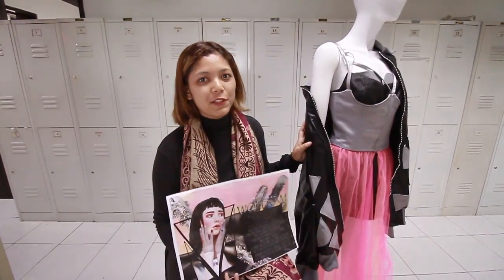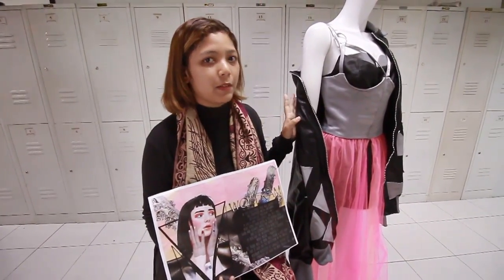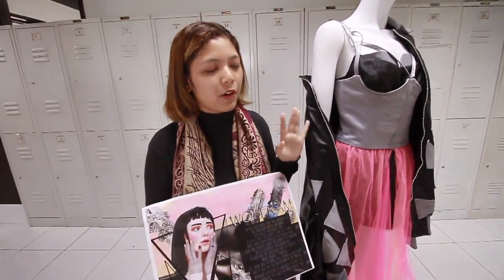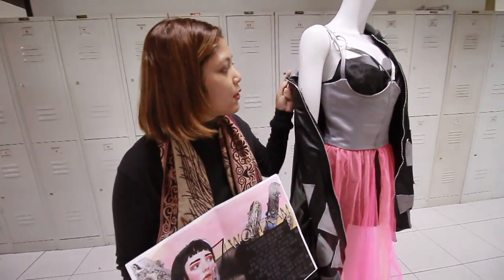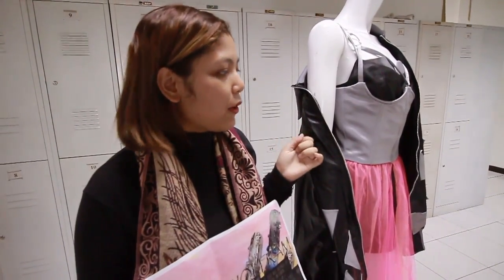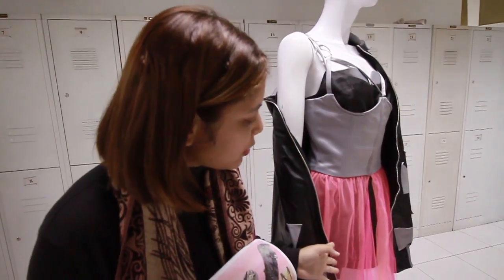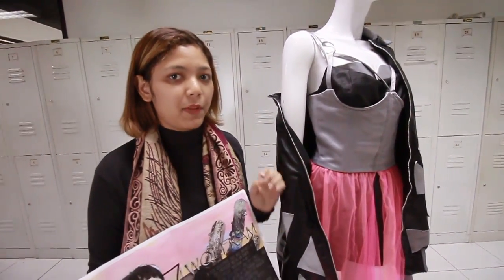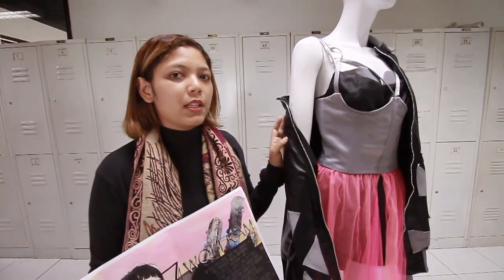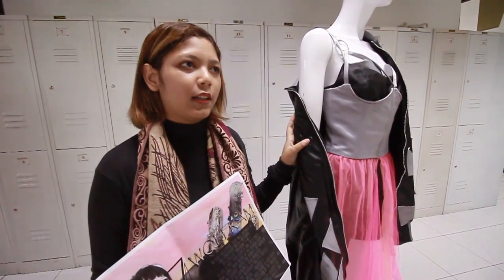I am from LaSalle College. This is my garment for UC1000 Fashion Design. I was inspired by the wolfram, which is the strongest metal on earth. So I chose black leather because it is the strongest fabric, and then I chose tulle as the weakest one, because the wolfram is the strongest one, but it also feels brittle, which means fragile.